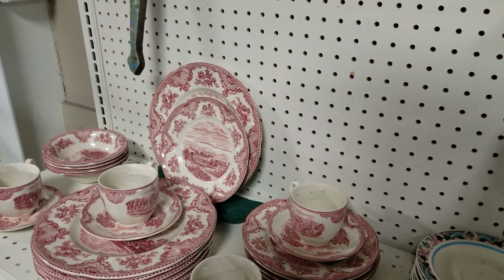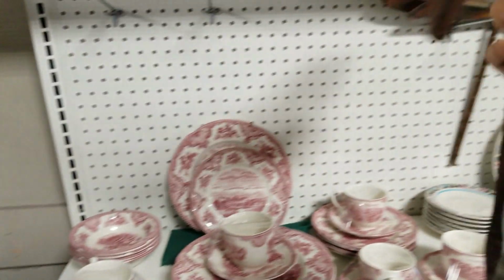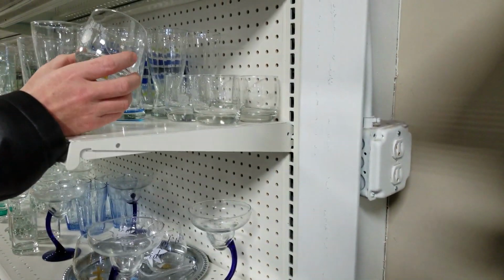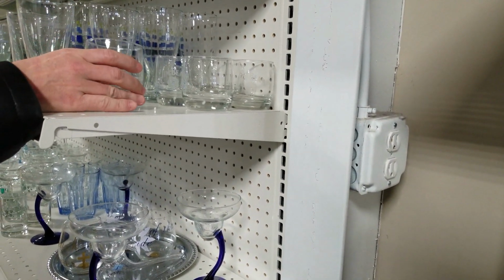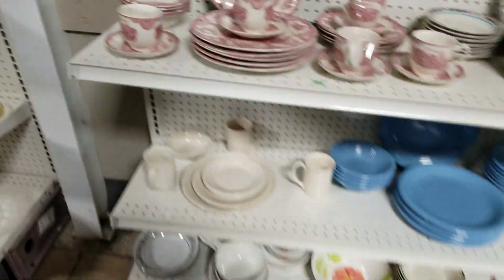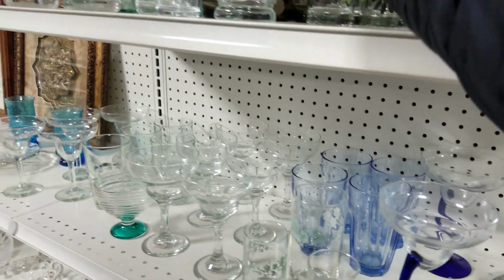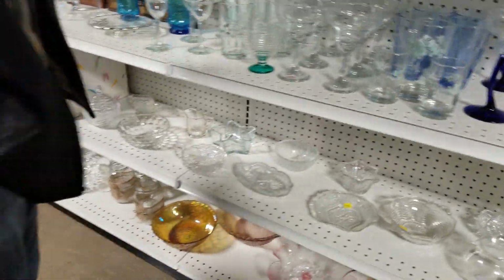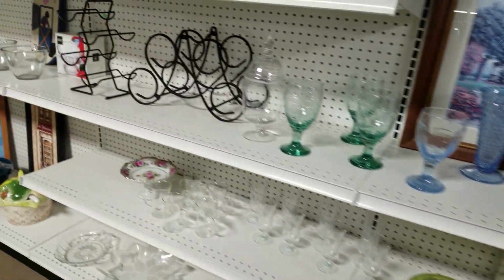Uh-oh. I'm assuming this one is $4 also. Ooh, that's yellow, isn't it? So it's only $1. 50% off yellow. These are cute. You don't need little orange juice glasses. That's orange, not yellow. I've made that mistake before.